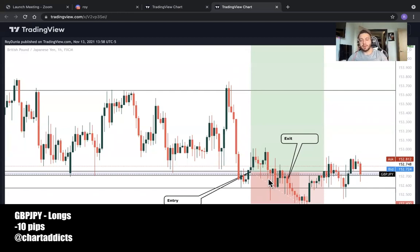I sent out the signal to close the trade at, I think it was, a negative 10 pips loss. You guys can see here was the original entry. Then here was the exit. It wasn't on this candlestick. It was on this bearish engulfing.